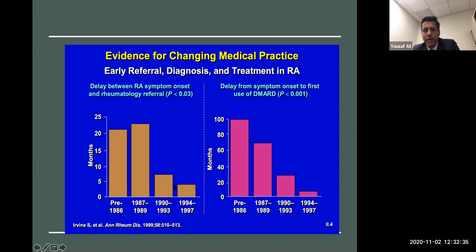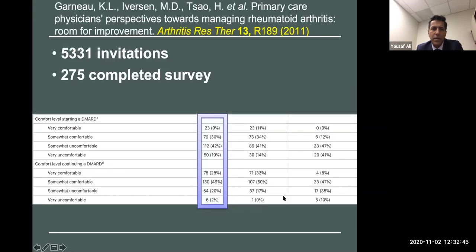And in 1997, it was down to 3 months to get in to see rheumatology, and now less than 2 months to start a DMARD once you see a rheumatologist. So we're making good strides, but we can definitely do better.